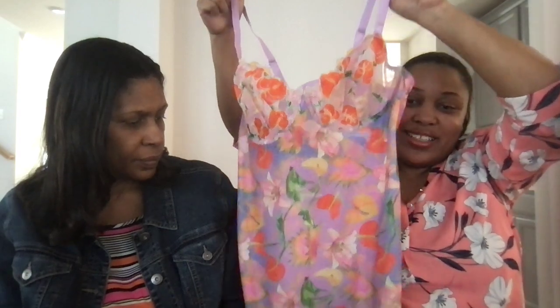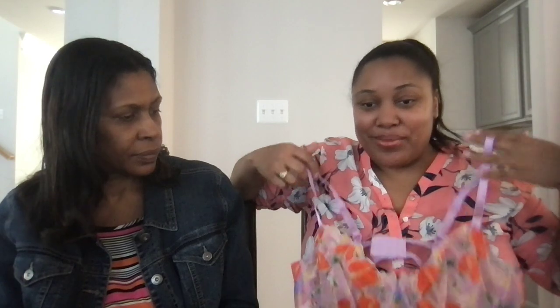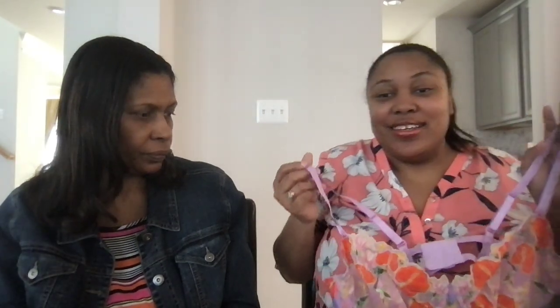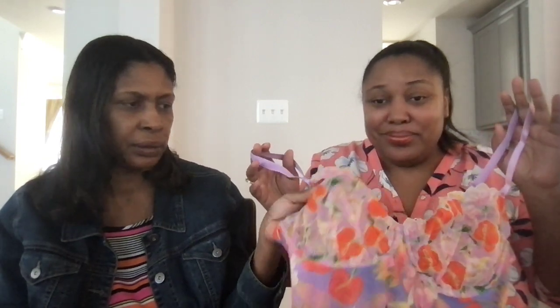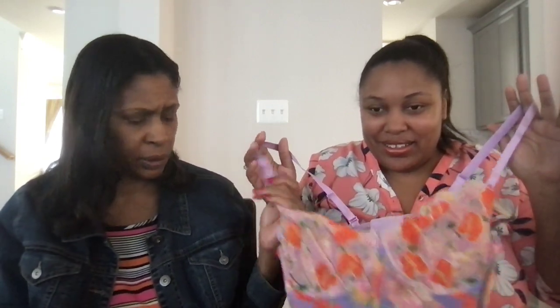I love the color. It's one that I do not have. And once again, I was honest about my size. I went to my closet, I see what I have, I see what worked for me. And so this will be the perfect size. So I'm going to be home being sexy. I love that little pop of orange in here. It's so pretty. And the lavender. Oh, that's a really nice one.